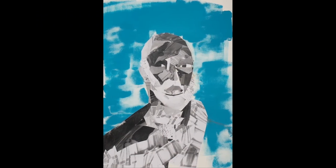The first series I'm going to show you is my legacy project. I started working in collage in 2014. After my grandparents passed away, I found all of these family photos in their house, and I didn't know what to do with them. So I started photocopying and making portraits. I didn't want these photos to stay in boxes. I wanted them to get reused and renewed.